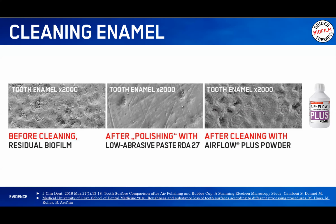So the thing is, if you are using the whitening after a polish with a polish paste, you don't have the optimal contact between the product and the enamel. You're going to have the contact between the product and the prophy paste. That's why the results are not the best with prophy paste. That's why we are using airflow Plus powder, like you see on the right side of the image, where you maintain the natural structure of the enamel. There's no biofilm, there's no powder in the depressions. It's all clean. So here, after the airflow, you have the optimal contact between the enamel and the whitening product.